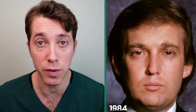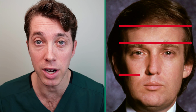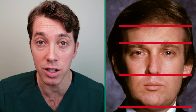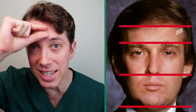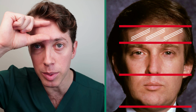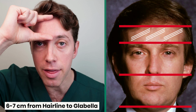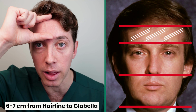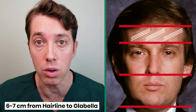Now, if we break Trump's face into thirds with the golden triangle ratio, you should have even proportions between these areas. But you can clearly see this is way too narrow. This distance from the glabella to the hairline should be 6 to 7 centimeters. That is a normal distance for a hairline to be away from the glabella. In Trump's case, it's way too narrow.